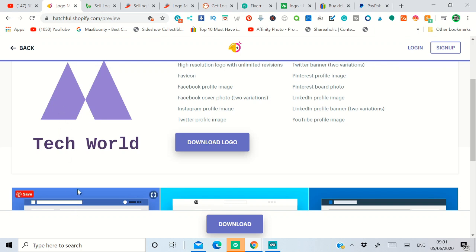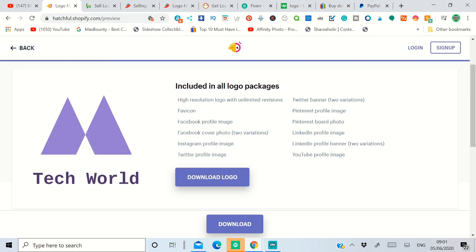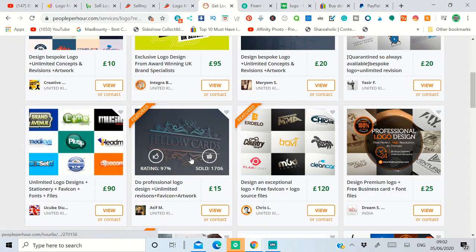You can say I can do 6 revisions. Six revisions means you can change the font or the design of the logo 6 times and show them to the customer to see what they like. It is only 5 minutes of your work, guys, so you don't have to charge more for that. So this is how you can make money on People Per Hour.